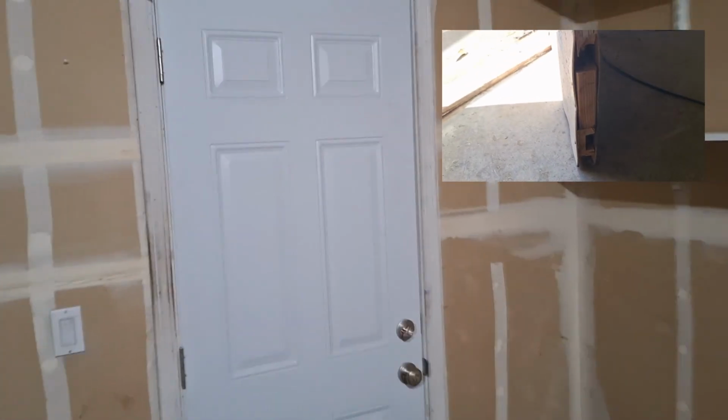I swapped the door out, so this is a brand new door with the trim and everything pre-hung. So that's all swapped out. Still got the sticker on it.